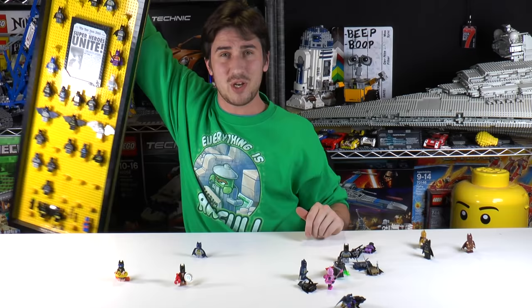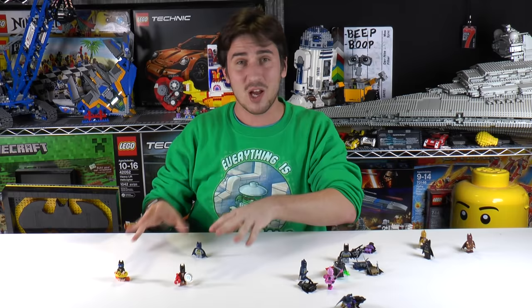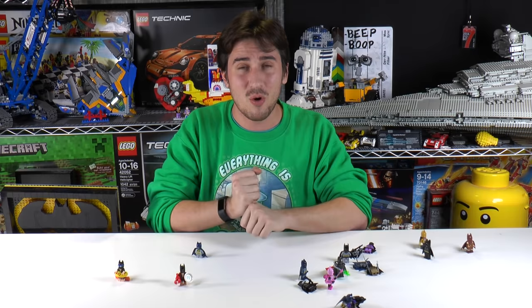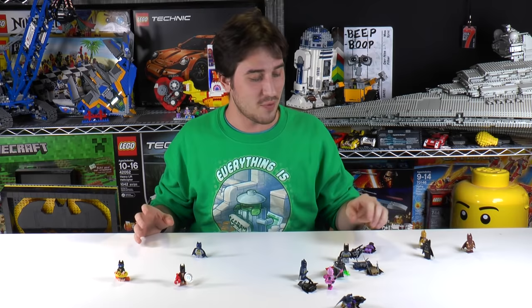So LEGO has been hard at work just adding tons of new guys. A lot of them are from the LEGO Batman movie, but a lot of them are from just within the Batman universe of sets that they're releasing throughout the regular year. So we're going to go through the collection chronologically, the order from when they were released, how much money they're worth, the sets they came out in, all that stuff. And we're going to start off, I think, with the very first guy right here.